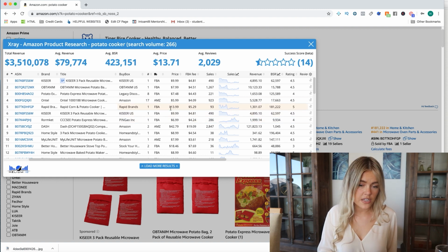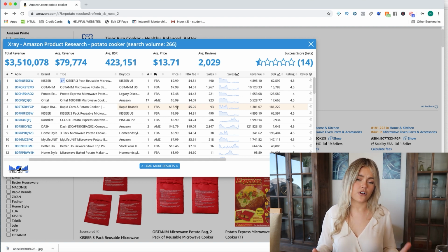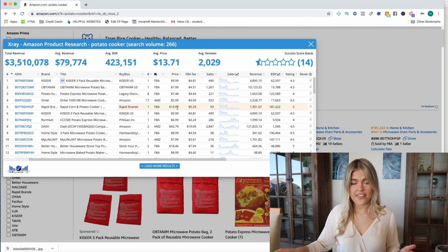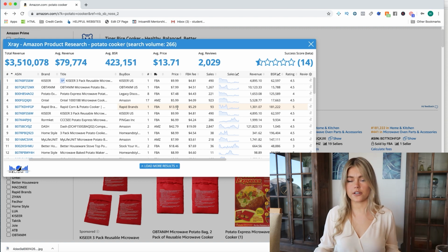So right here, let's say, okay, he's selling it for $14, his fee is $5. That's an okay margin. Let's say like $7, right? That's not bad. $7, you can reinvest that into the product, you can reinvest that into your ads, you can take money home for yourself. That's not bad. So let's say that we want to do this product.